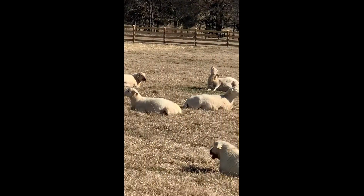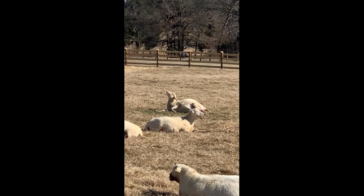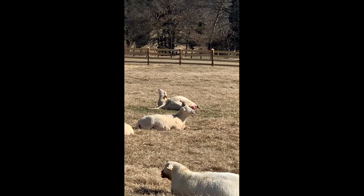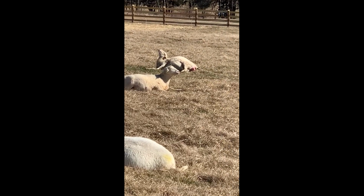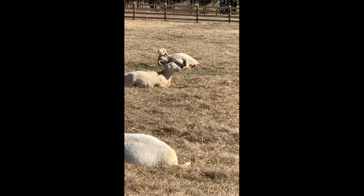And actually there's one over there that's having a lamb right now. Can you hear her? She is in labor right now. It might be a pretty big lamb, so we'll see.